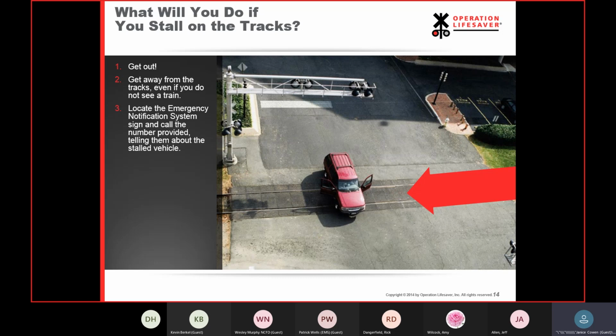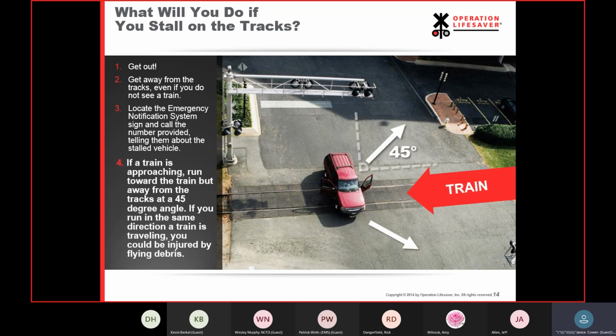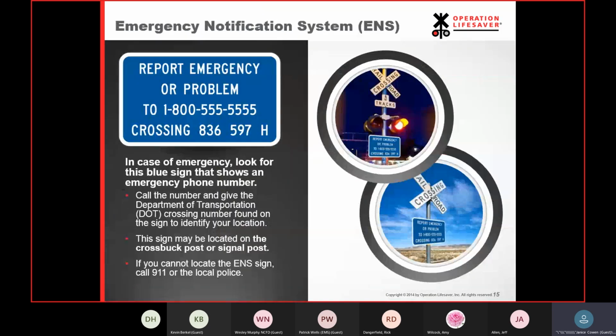contacted the railroad. If someone is stuck or stalled on the tracks, of course, get out immediately, but we want them to run, if the train is approaching, towards the train, but out at a 45-degree angle. And of course, that is to prevent any debris field on the other side from hitting those people. So make sure that we are going towards the train, but at a 45-degree angle. If no train is approaching, we still, of course, want someone to get out, because you never know when a train might come through your community, and get away from the tracks.